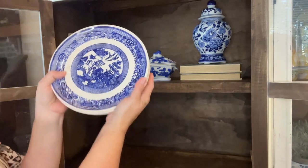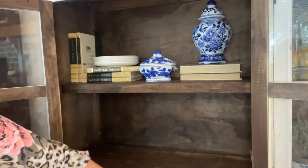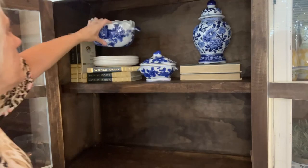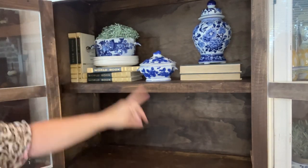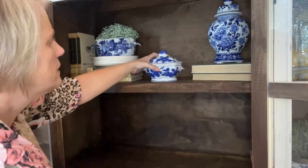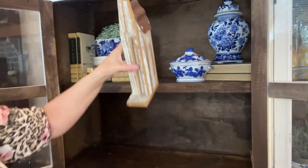These are some blue and white plates. I have about five of those. I think I'm going to put that there. I have this pot. This was mine, with a little half sphere. Y'all know I love greenery. Look at that. Isn't that pretty? I love that. Maybe I should move this slightly over. My little church.